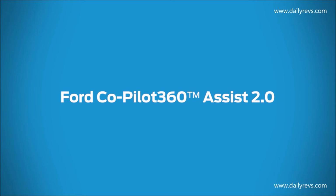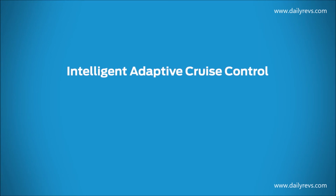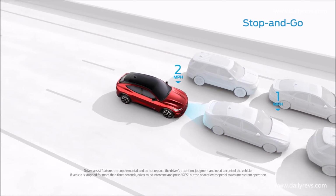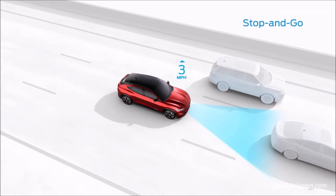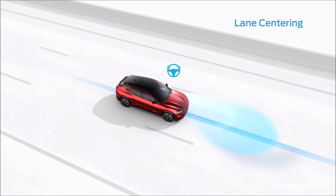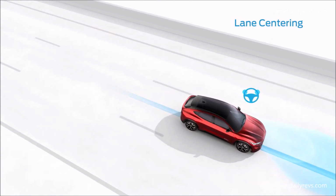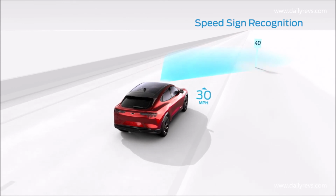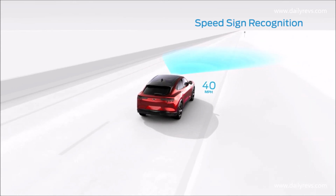Ford Copilot 360 Assist 2.0 is designed to help keep you in command so you can enjoy every moment in your Mustang Mach-E. Intelligent adaptive cruise control includes features like stop and go, lane centering, and speed sign recognition. It can bring the vehicle to a stop when needed if traffic ahead has stopped or slowed. When traffic clears, you'll resume your set speed. The lane centering feature even scans lane markings to help keep your vehicle centered between the lines. Once you've activated the speed sign recognition feature and set your preferred speed, the system can detect and automatically adjust to speed limit signs along your route.